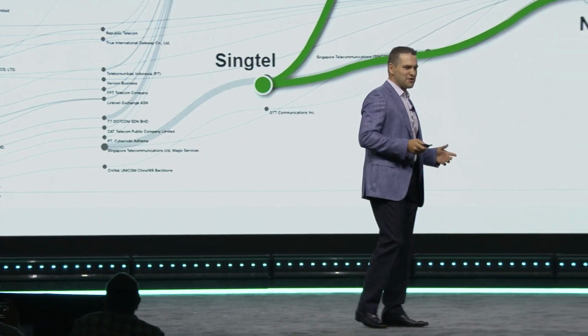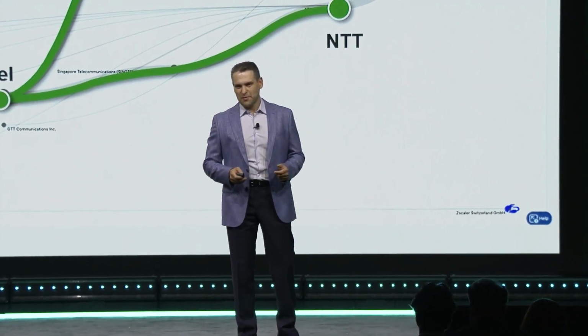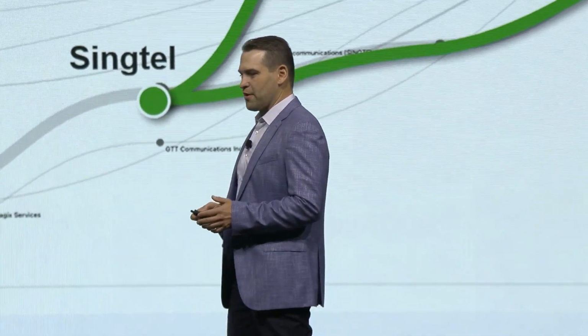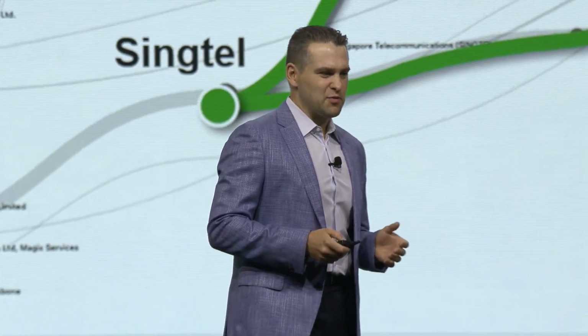So having this type of data is absolutely critical for decision making. And even though a lot of this is remediated automatically, giving this to operators with the granularity that ZDX collects is really important for them to solve these problems a lot faster. As you can see, the world is very complex, even at the level of Singapore.